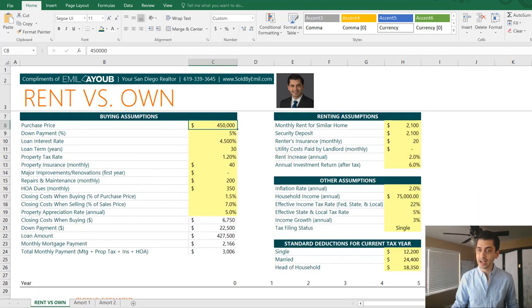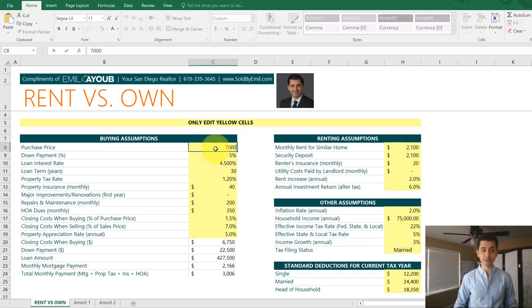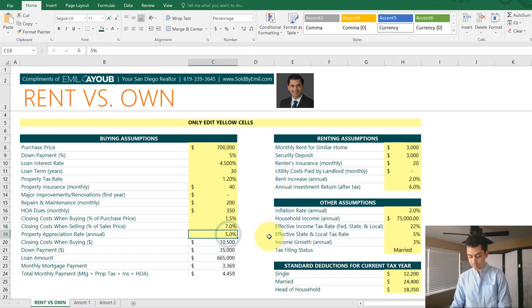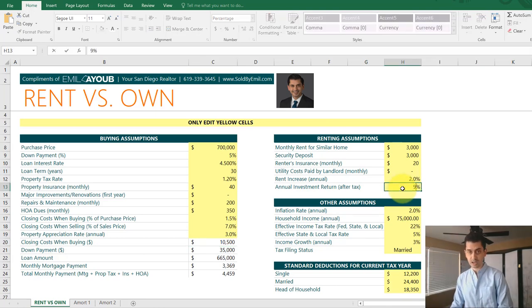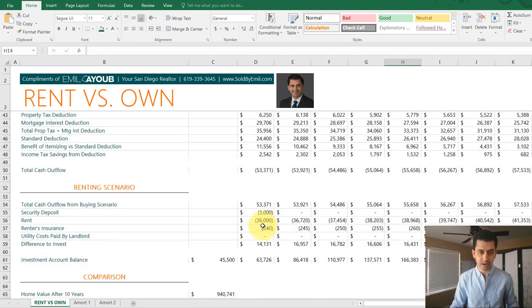So real fast, let's just play around with this. Let's say now we're comparing the scenarios for a married couple. Let's say they buy a home that's more than they need, $700,000, and they could rent something similar for, let's say, $3,000. And we'll say that the properties don't appreciate as much, only 3% per year, and they're really good investors, so they're able to get 9% return on their money. So let's see what happened here at the end.